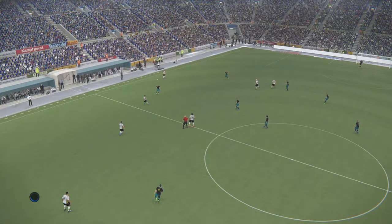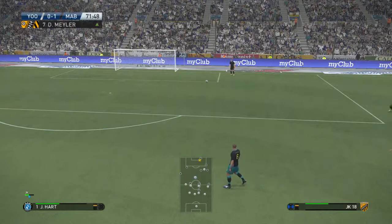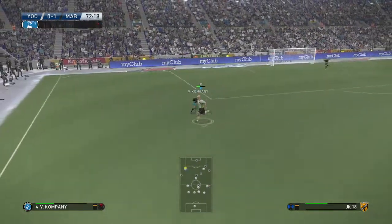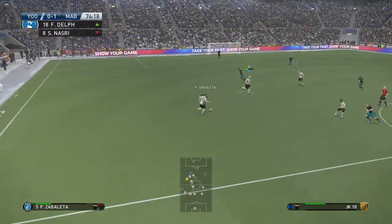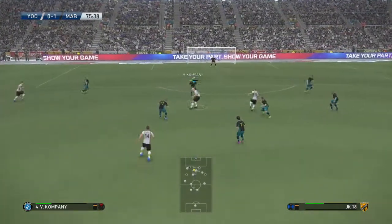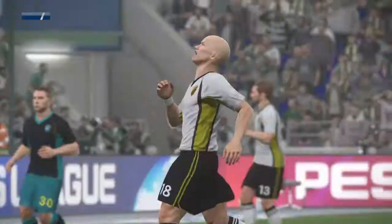Oh, nearly, but nearly is nothing. Well, if he hopes to do better than that, he's got to work on his technique and his timing. The contact wasn't right there, so there wasn't much chance of success. Zabaleta gets it back. Has a swing at it!